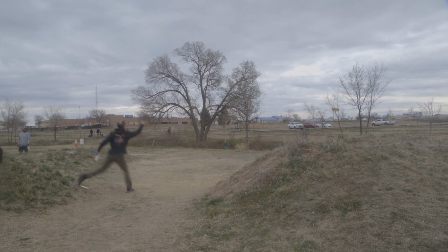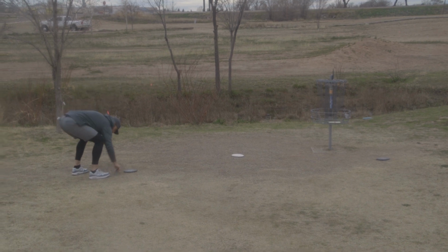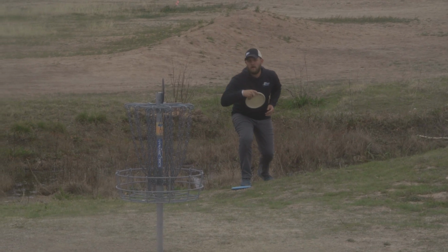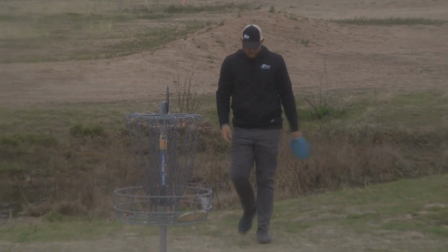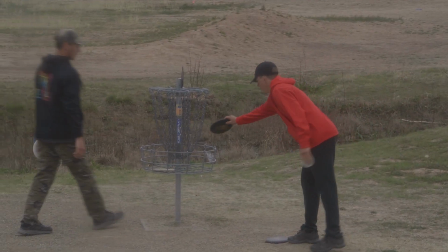Alex with a chance for his birdie. Let's see what he does. Oh, just a little tough. That wind probably kept it up on him. And here goes Cody to get his par. Looks like we're going to have a bunch of pars here. Yeah, Kirby. A couple of drop-ins right here.